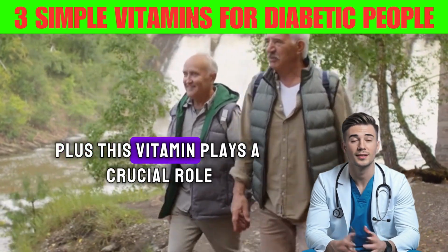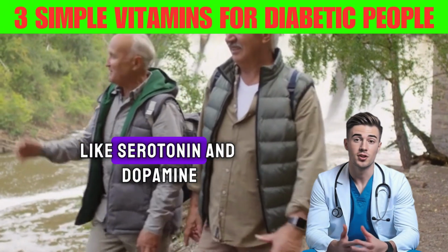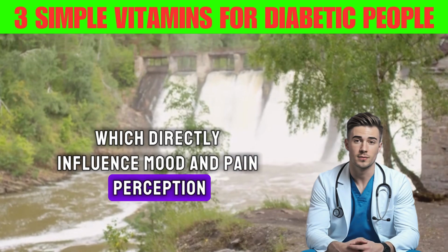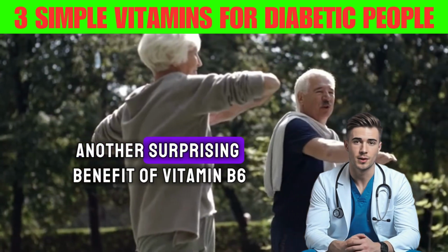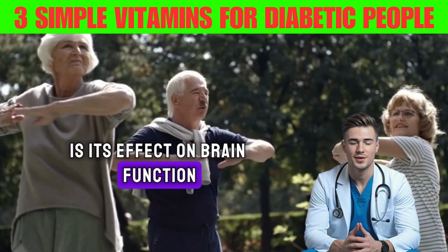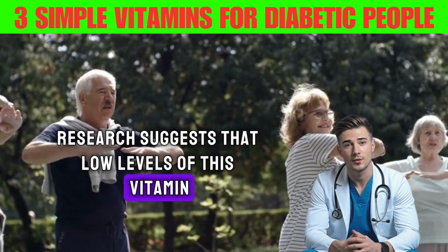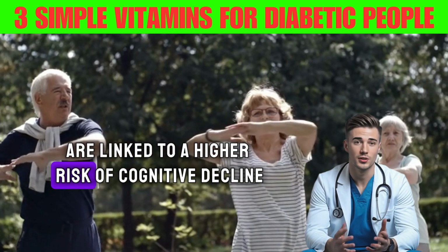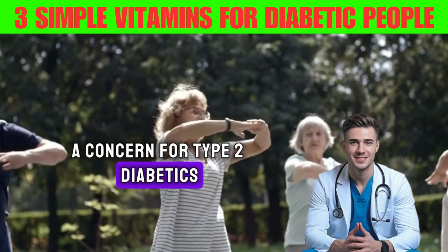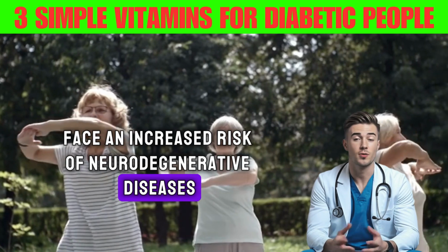Plus, this vitamin plays a crucial role in producing neurotransmitters like serotonin and dopamine, which directly influence mood and pain perception. Another surprising benefit of vitamin B6 is its effect on brain function. Research suggests that low levels of this vitamin are linked to a higher risk of cognitive decline, a concern for type 2 diabetics who already face an increased risk of neurodegenerative diseases.